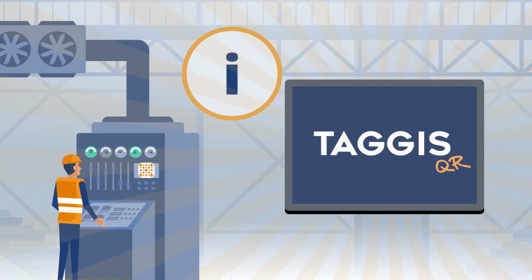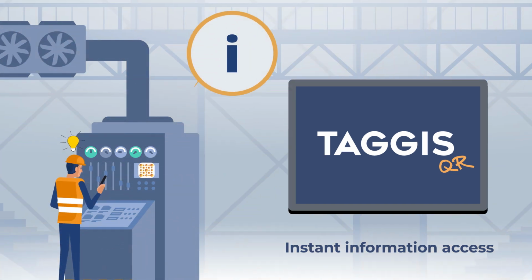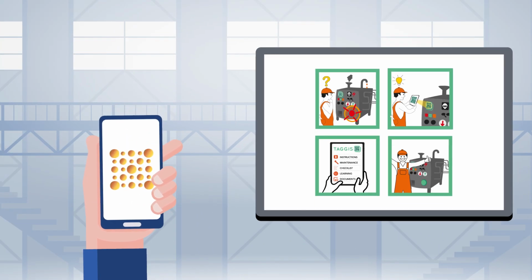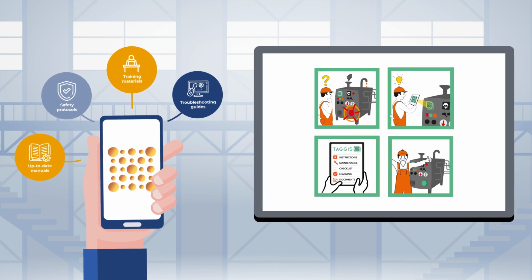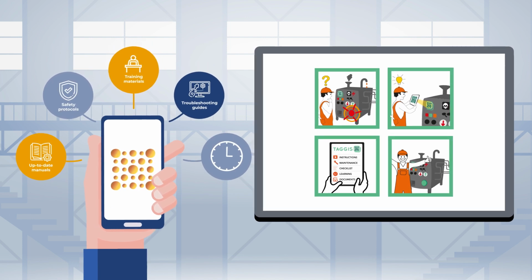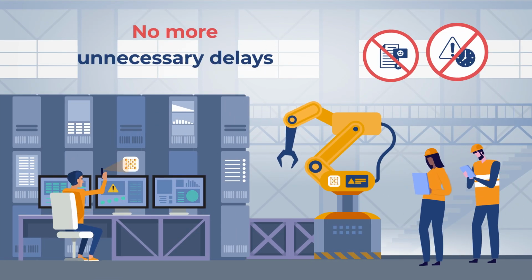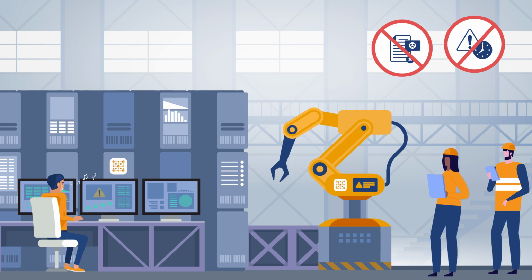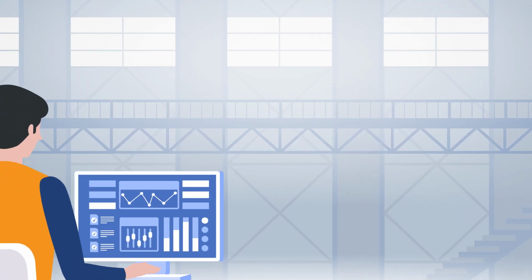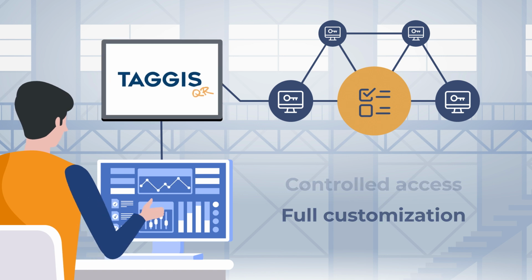Meet TAGGIS QR, the smart way to access workplace information instantly. A quick scan unlocks up-to-date manuals, safety protocols, training materials, and troubleshooting guides, right where they're needed. No more outdated documents, no more unnecessary delays, so your team can get on with their work, not search for it. TAGGIS QR provides controlled access tailored to your needs.